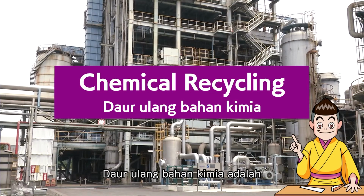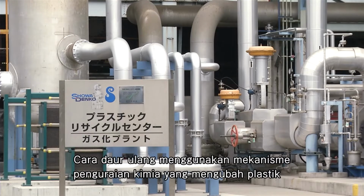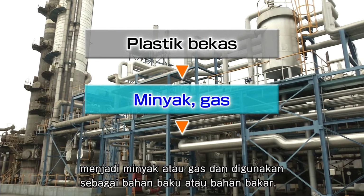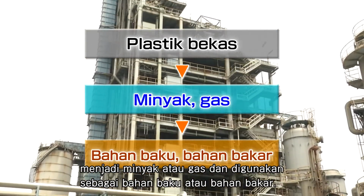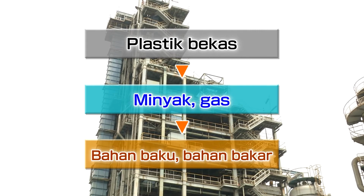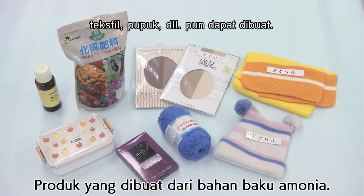Chemical recycling is a recycling method that utilizes chemical technology. It uses the mechanism of chemical decomposition to turn plastic into oil or gas, which can then be reused as raw materials or fuel. It's also possible to make ammonia, which can be used as a raw material for textiles and fertilizers.